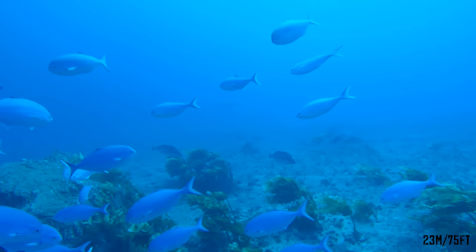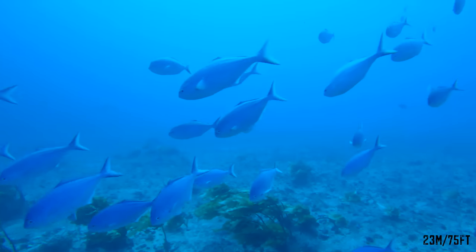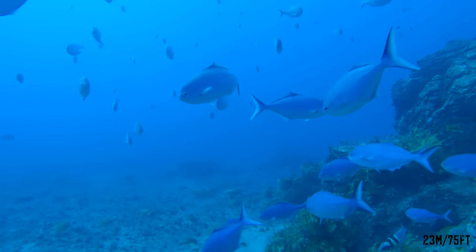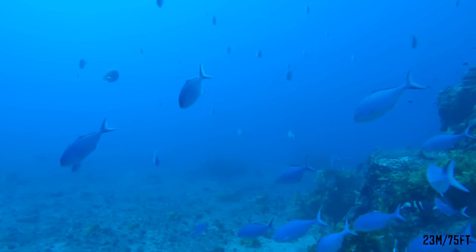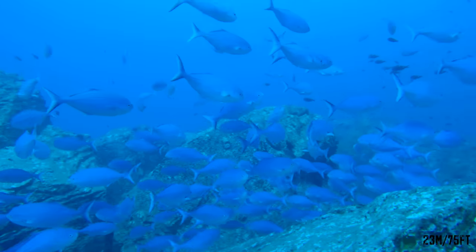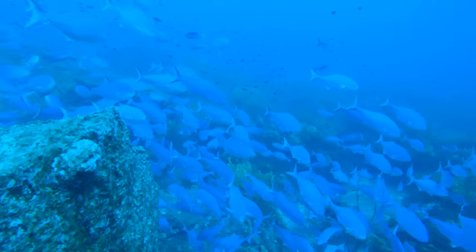Blue moki aren't so much on my target list as I don't really enjoy eating them, so they're better for me just to watch. But these blue mau mau, on the other hand, although they've been swimming around us all dive, they do make nice eating. And these are really nice big ones that you get at White Island.